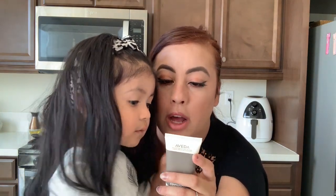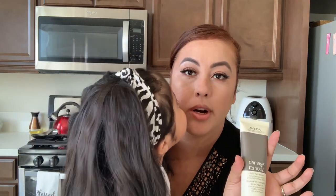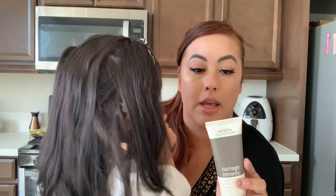Hold on, let me read it, okay? Look. Shake well. Work a small amount of product in hand. Apply through damp hair and comb to distribute. Do not rinse. Style. So it's just like after you shower, and you want to style your hair. You put this on and it protects you from any type of heat, or if you're going to straighten it, blow dry it, or anything like that.